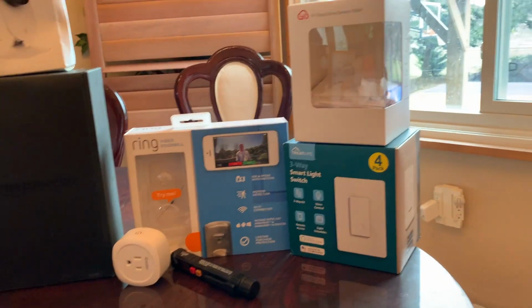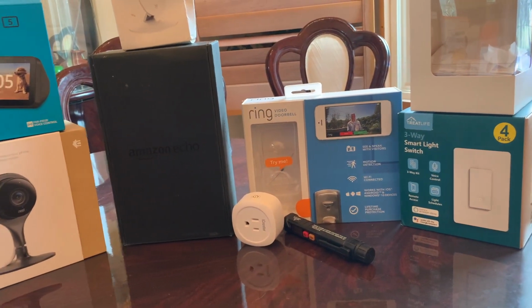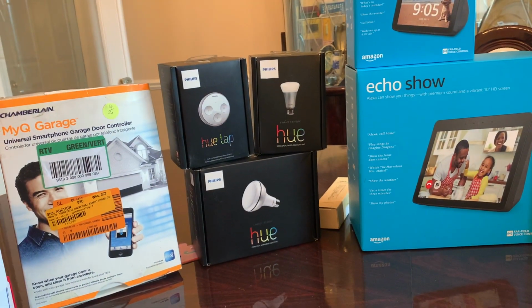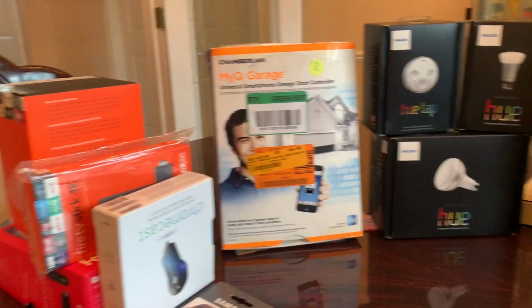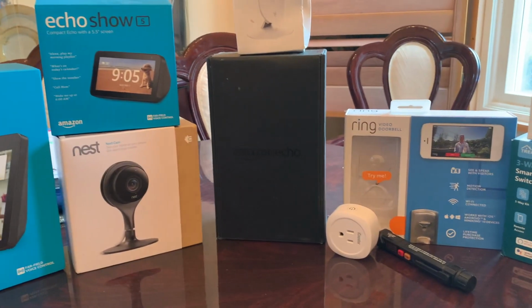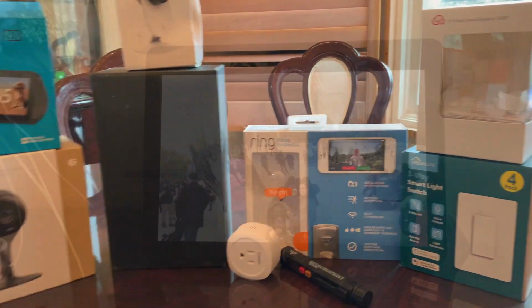Well, it's snowing outside in April, and you're stuck at home, locked down, quarantined. There's nothing better to do. Why not take on a project, do home automation? So today I'll talk about smart switches, smart plugs, doorbells, hubs, security cameras, light bulbs, automated garage systems, and some media streaming devices. And probably we'll also talk about thermostats and other devices that you can incorporate in your home automation collection.